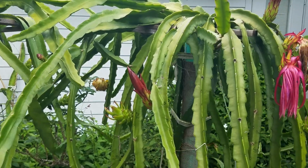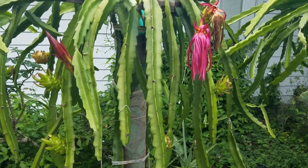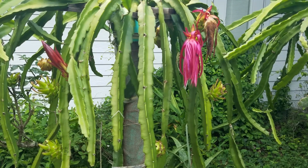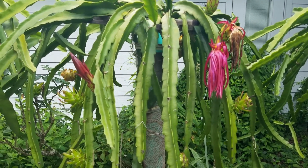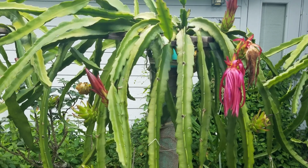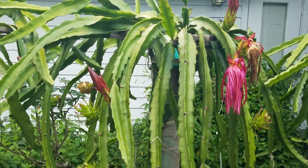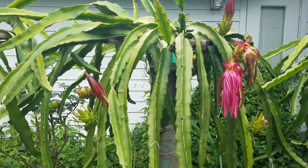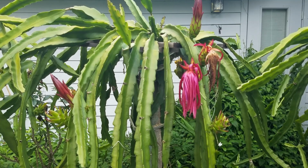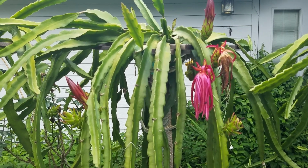But what I found is the harvest date did not change the Brix reading much. I harvested Bruni at 40 days after pollination, 50 days, 70 days, even 80 days. The Brix reading is consistently 15.